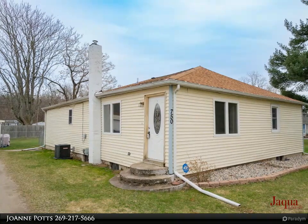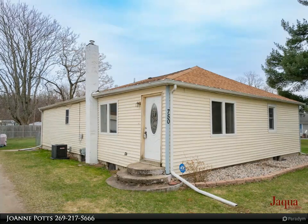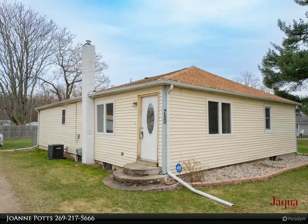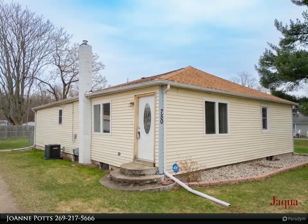Welcome to 750 Daniel Street. This 1,436 square feet ranch home features an open floor plan, 3 bedrooms and 2 full baths. Enter the sizable living room with great natural light and access to the eat-in kitchen.